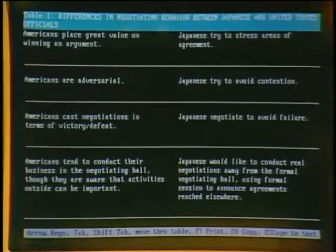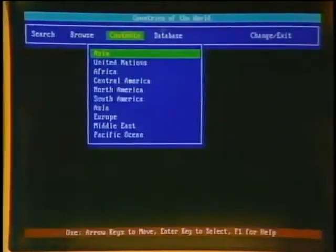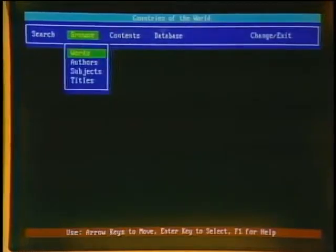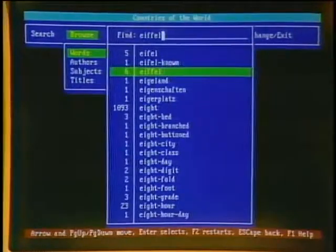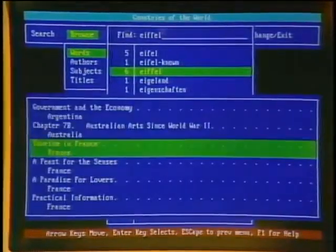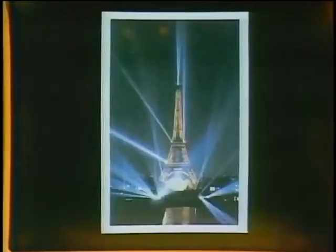All right, Joanna was teaching us French before, so let's go to France here. If I wanted to find out about France, how would I do that? Sure. Let's take a look. Let's actually browse for a landmark in France, the Eiffel Tower. We can do that with our word searching here, and we've got 6 articles dealing with it. Tourism in France. Pictures of it? Sure, I think we've got that in here. There's a picture of the Eiffel Tower.